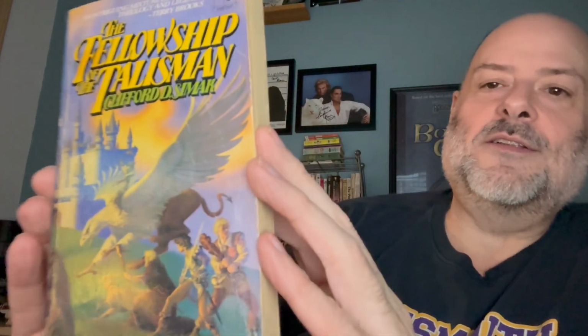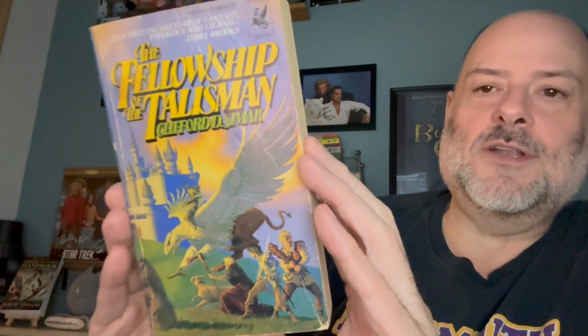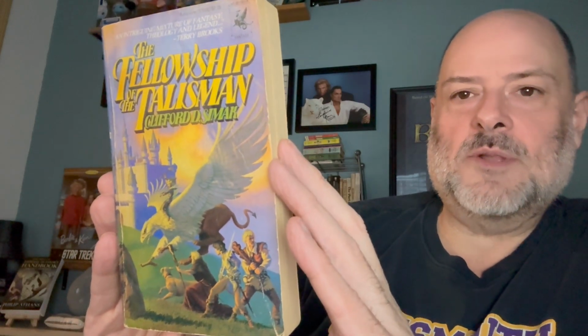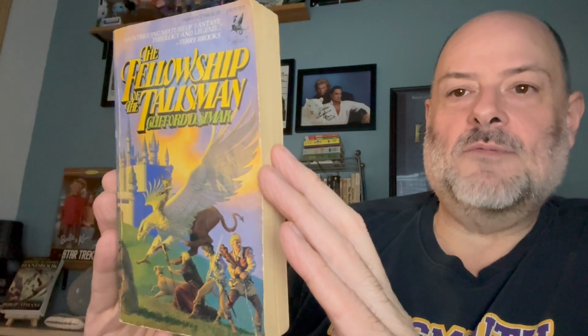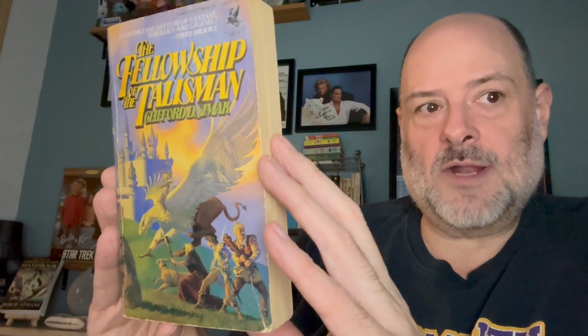Same author, however you pronounce his name, The Fellowship of the Talisman. Now we're getting a little bit later, 1979, from Del Rey. Now we're getting into that fantasy boom, right? D&D is out. Tolkien is just everywhere. People are rediscovering Conan, etc. So a lot of science fiction authors at that time basically just started writing fantasy. Like, oh, okay, we got to do that now. That's what everybody wants.